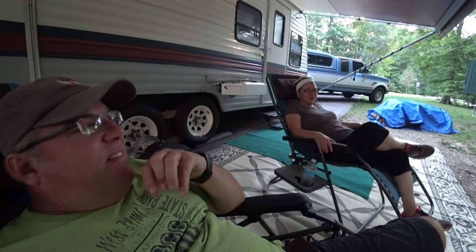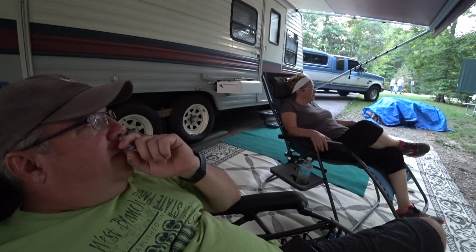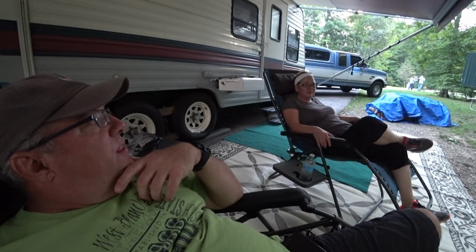So we're in our natural habitat. We had our food at Swenson's. We were going to stop at Dairy Queen on the way home, but we were so stuffed. We ate too much. So we wandered back to the campground, and we're in for the evening.